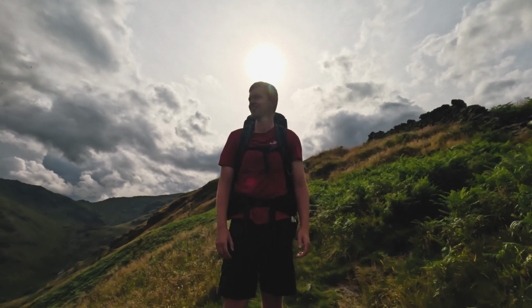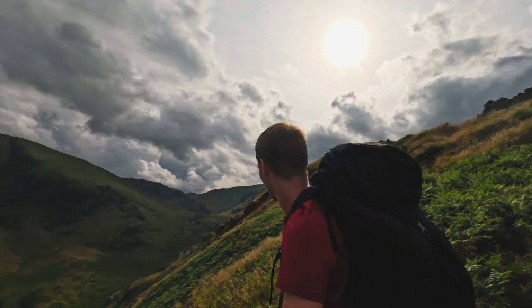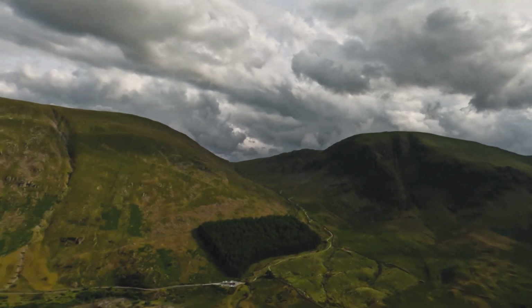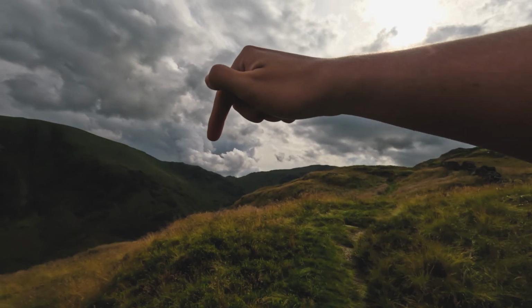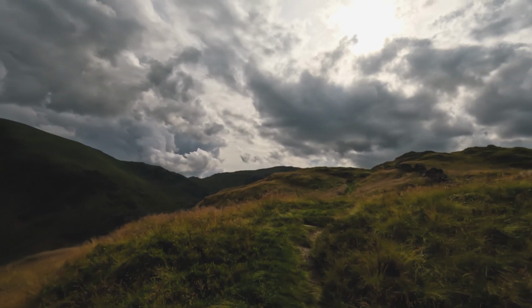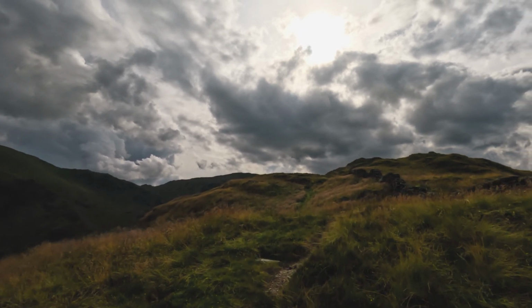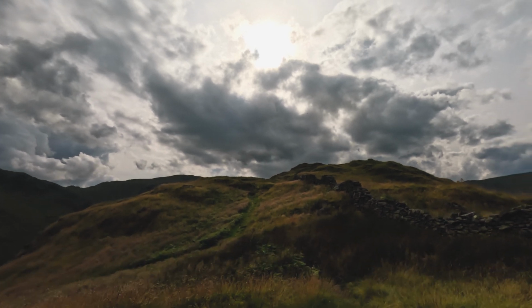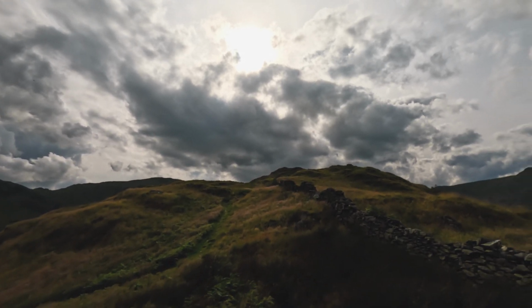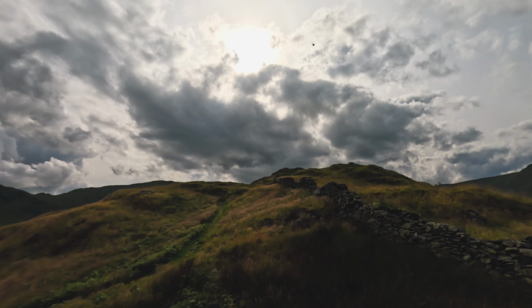Definitely tiring. Views here are just amazing though, wow. Absolutely incredible. I am sweating like mad. Got sweat coming down my nose. Look at that view behind though. Just incredible. The place we're going to, Smallwater's just there. We're going to be passing another little tarn, which is the deepest tarn. I don't think it's the deepest lake. I think the deepest tarn in the Lake District, over 200 feet deep, which to me is a pretty scary concept. So I'll let you know when we get to that.